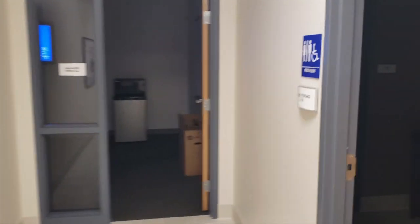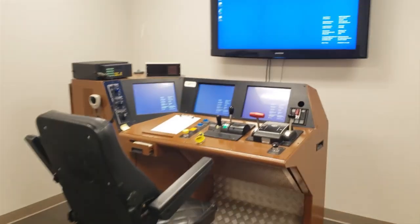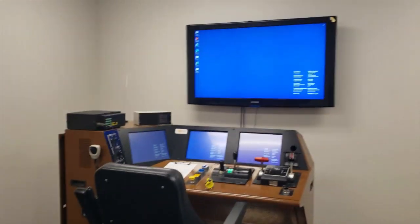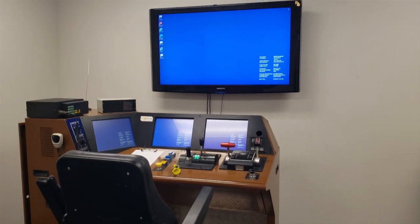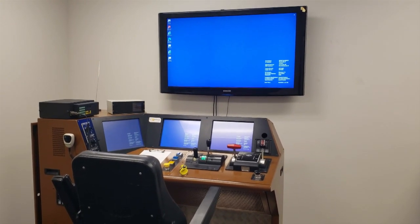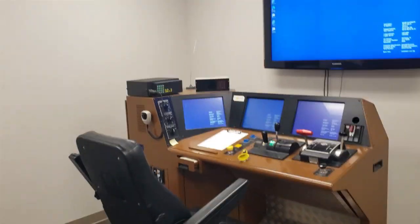That's the exit to the outside where they're cooking the food. And this is the simulator room. This is where they do their training, testing. One of these days I'm going to see if I can't get these guys to run this thing for me. I'll shoot a video of them doing that. But today I just want to show off the new building.